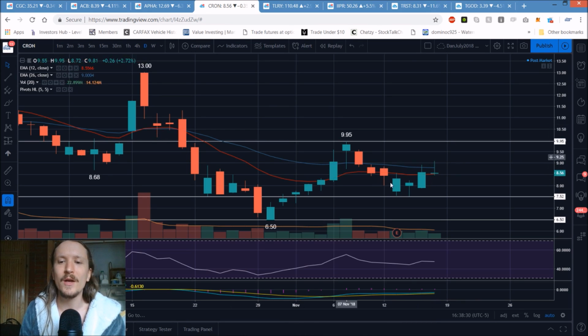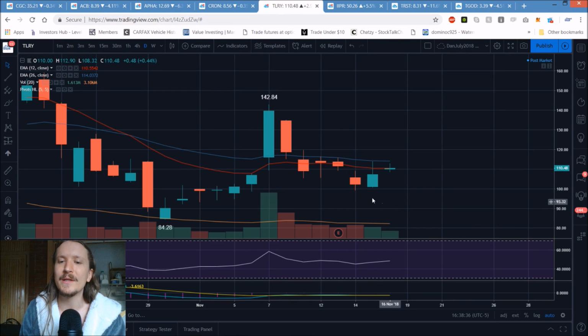So if we pull back, we'll need to see the bulls maintain support of 752. That's the most important short-term level. And if we lose that level, big red flag that we're going to head back down and test the October lows.